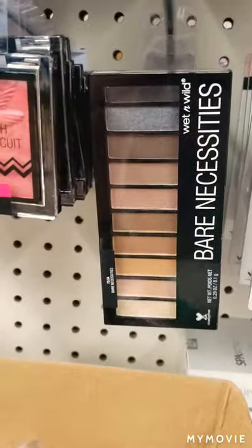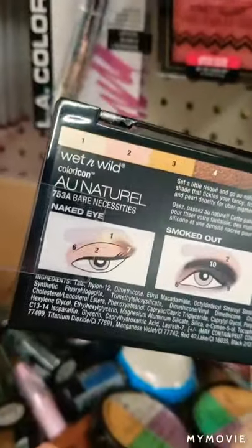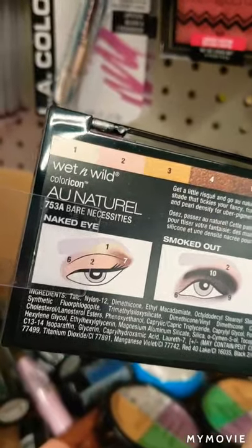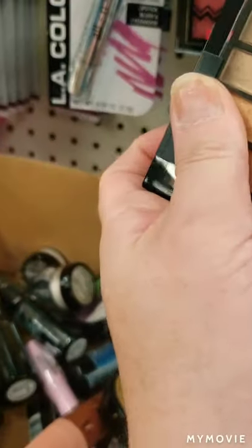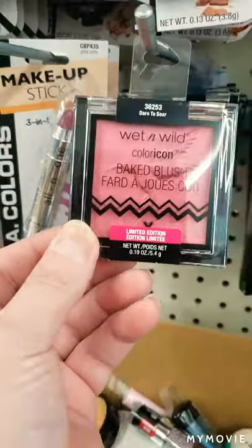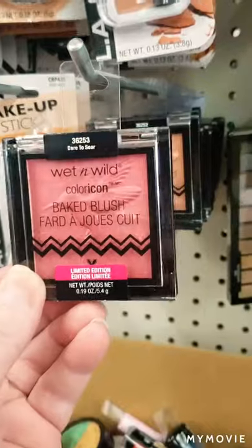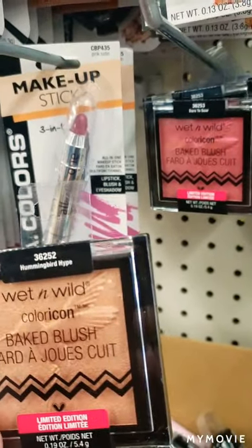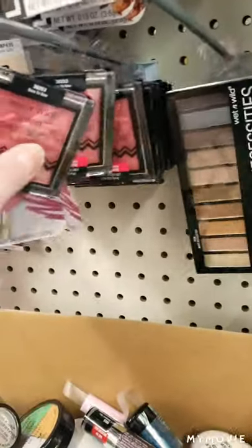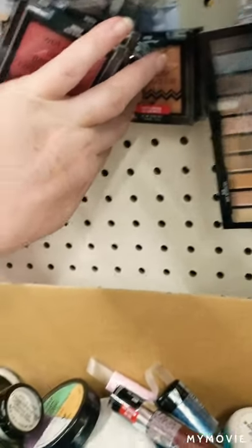They have a Bare Necessities by Wet n Wild palette. Let's see, in All Natural, Bare Necessities in 753A. Let's see, they have the Bait Blush in Dare to Be Sore. They also have it in Hummingbird Hype. Seems like that's the only two they have.